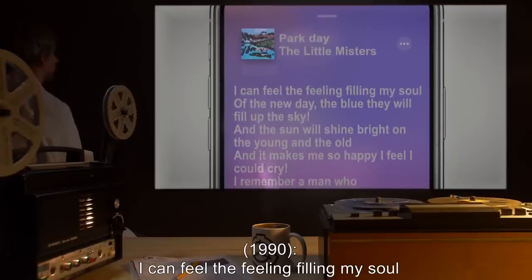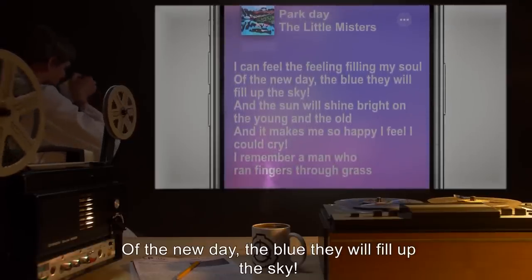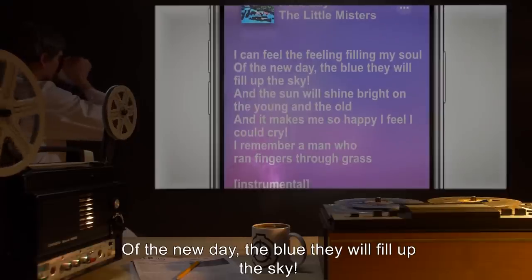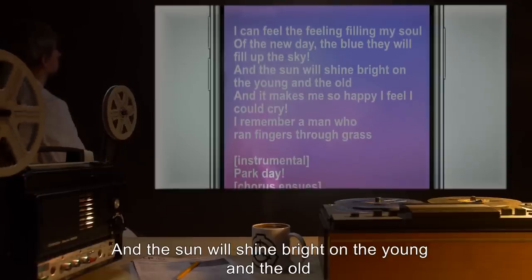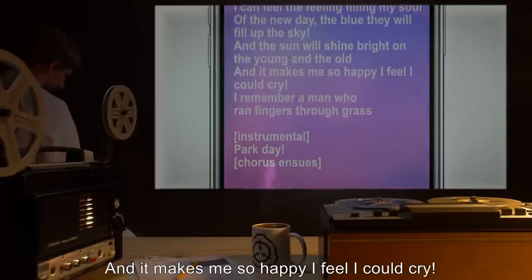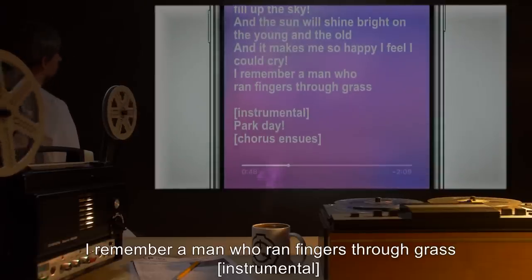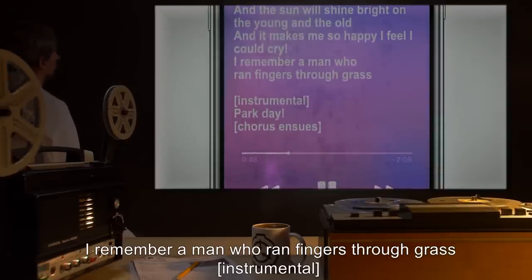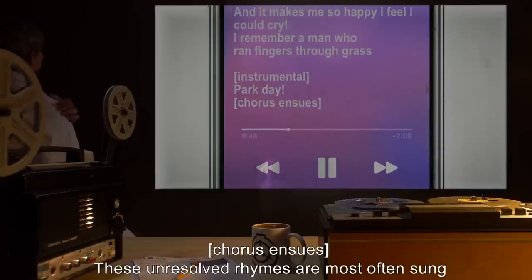I can feel the feeling filling my soul of the new day, the blue they will fill up the sky, and the sun will shine bright on the young and the old, and it makes me so happy I feel I could cry. I remember a man who ran fingers through grass. Instrumental, Park Day chorus ensues.